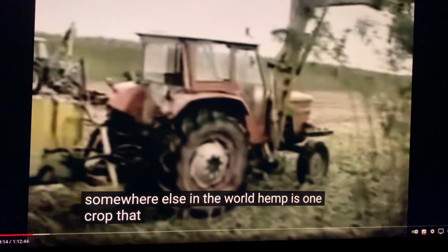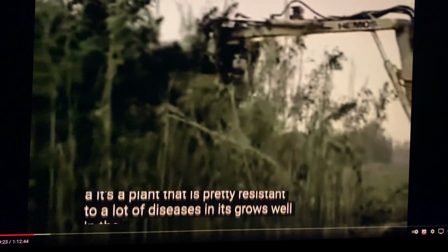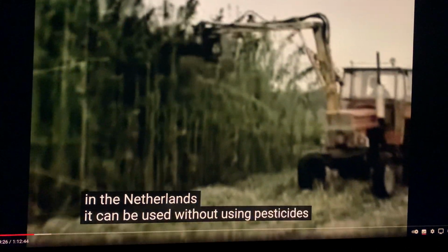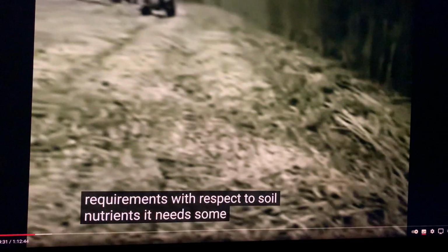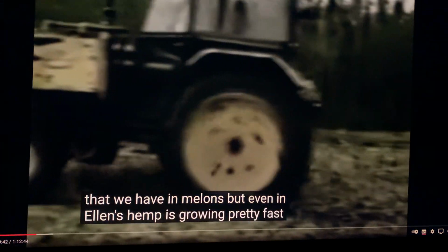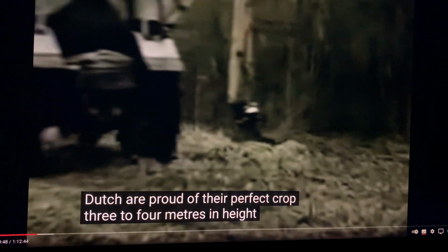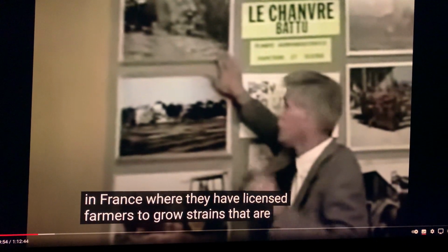Hemp is one crop that looks promising because it is a plant that is pretty resistant to a lot of diseases, and it grows well in the Netherlands. It can be used without using pesticides, and it doesn't need very special requirements with respect to soil nutrients. It needs some fertilizer, but not that much. Normally, hemp grows best in warmer climates than we have in the Netherlands, but even here, hemp is growing pretty fast. The Dutch are proud of their perfect crop, 3 to 4 metres in height. Commercial hemp is also well established in France, where they have licensed farmers to grow strains that are almost drug-free.